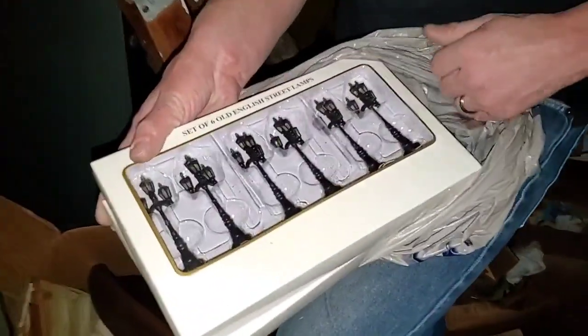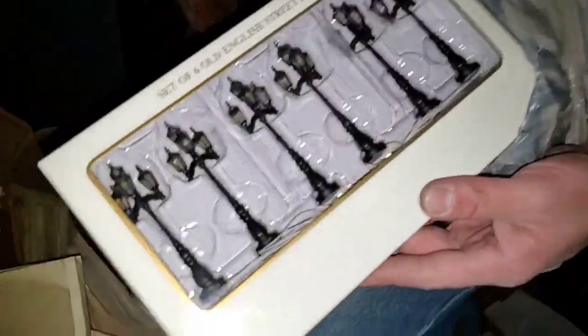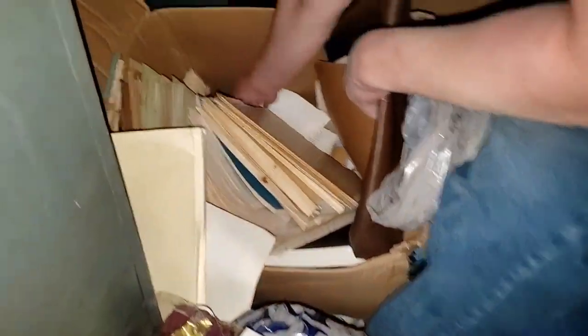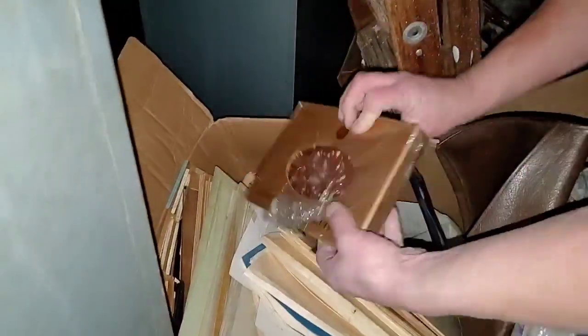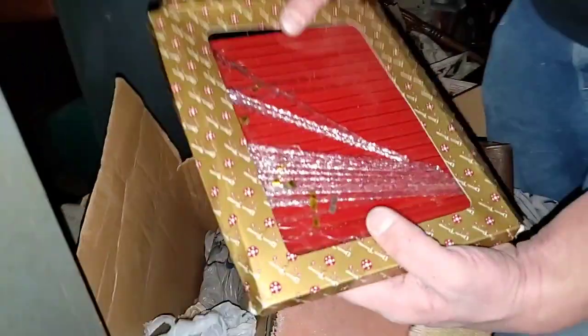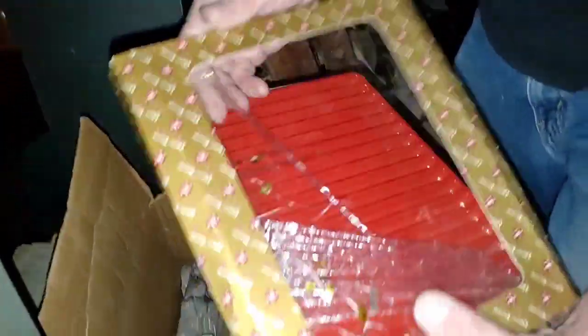Right there, $15 price tags, brand new at Dillard's. So, brand new stuff, ladies and gentlemen. Just left in here. There's gonna be stuff hidden in here, so these guys didn't go through much. You know, poinsettia came a little out of one, but oh my gosh, this keeps going and going. These are all falling out, but these are all glass. Wow.